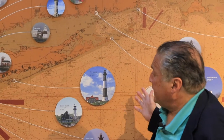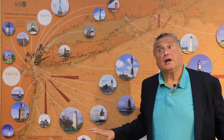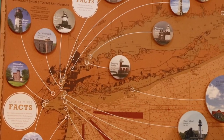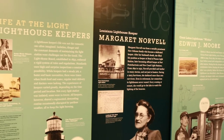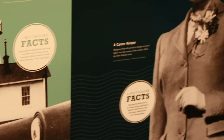Now, what we're looking at here is a map of the New York metropolitan area showing lighthouses in both New York City and the outlying areas. There are 9 lighthouses in New York City and 27 in the New York metropolitan area. It should be remembered that our Lighthouse Keepers Gala honors these great lighthouse keepers who were the mainstay of the lighthouses. Many of them worked their whole lives at lighthouses and were highly professional, highly skilled, and very dedicated people.